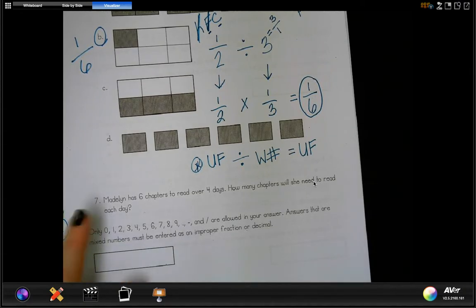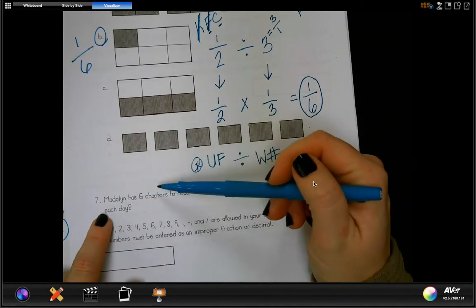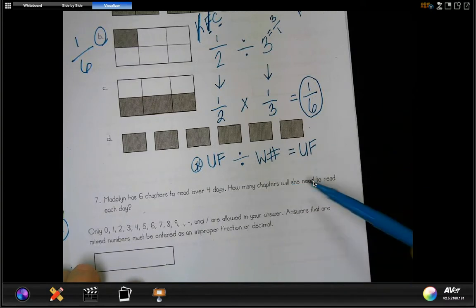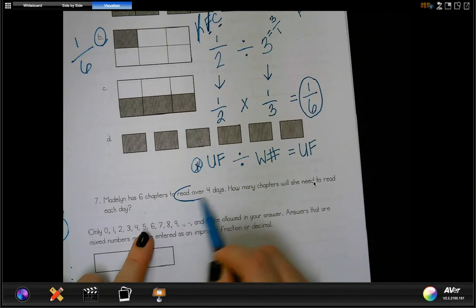Okay, so we're going to start with number 7. Number 7 says Madeline has 6 chapters to read over 4 days. How many chapters will she need to read each day? So there's a couple of different things I see here to help me break apart the word problem. The first thing I see are these words right here.